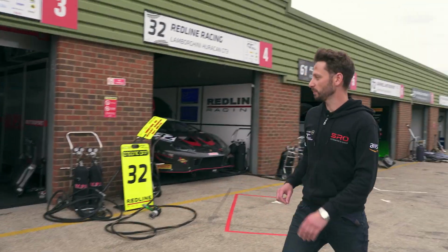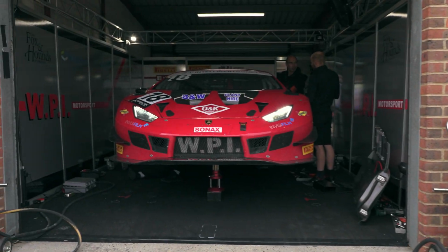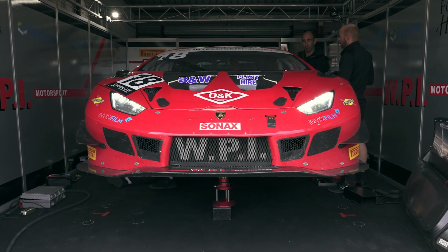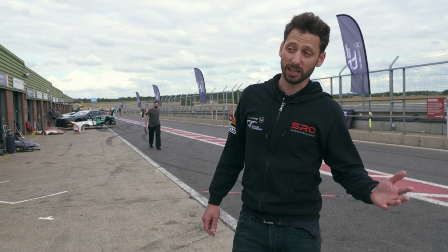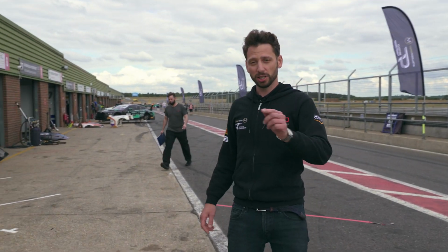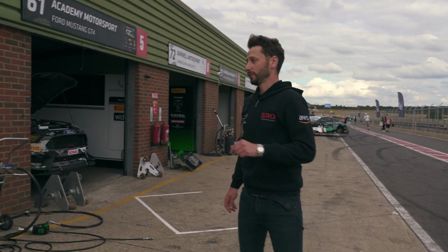Right, moving on, we go on to WPI. Second in the championship. They're 15.5 points behind Ian Loggy, despite not really doing a great deal so far this year. They haven't been on the podium. They certainly haven't had a win, but as I say, 15.5 points. They're second in the championship. No success penalty in race 1 at a track with a Lamborghini. Always goes well, as does Phil Keane.